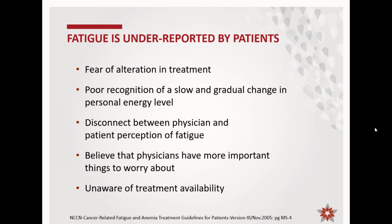We also know that patients are underreporting their fatigue. The reasons for that are that you're afraid we're going to either hold or stop your treatment. Sometimes you just think, oh, this is just a normal part of the treatment, so why do I have to tell my physician? It's also slow and gradual, so it's often not until you're feeling better that you realize how fatigued you actually were. And sometimes there's a disconnect in reporting how bad it is. So you may tell us that it's mild, but actually it's moderate to severe. You might think that your physician has better things to worry about than your fatigue. And most patients are unaware that there are actually things we can do about it.